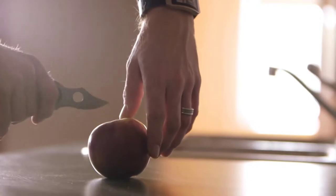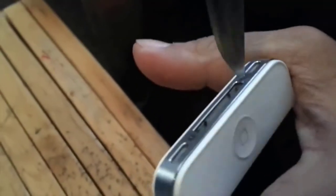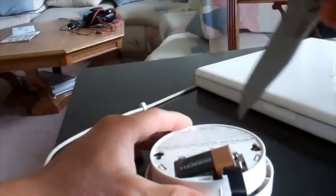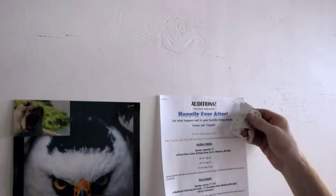I wanted to pack as much functionality as possible into Wildcard. Many people misuse knives in place of other tools, like screwdrivers and pry bars, harming themselves or breaking their knives. So I added these tools to the knife.